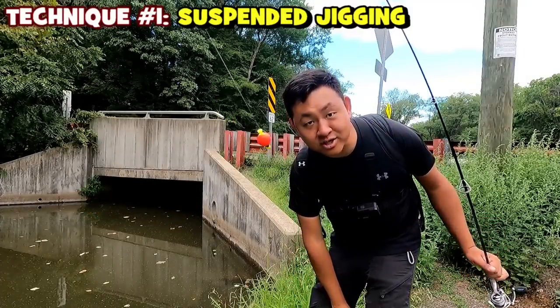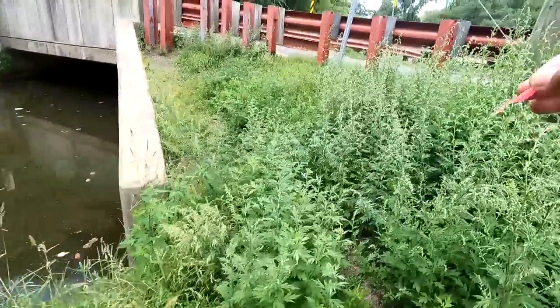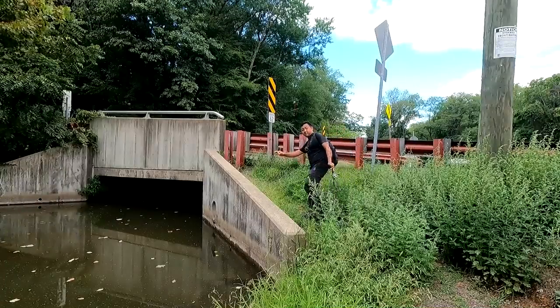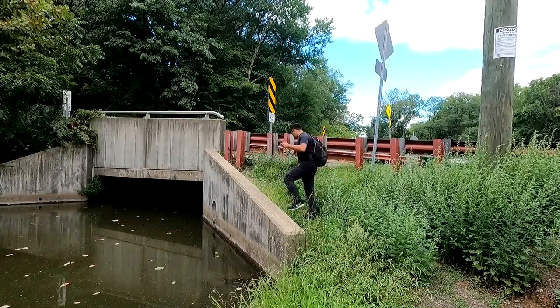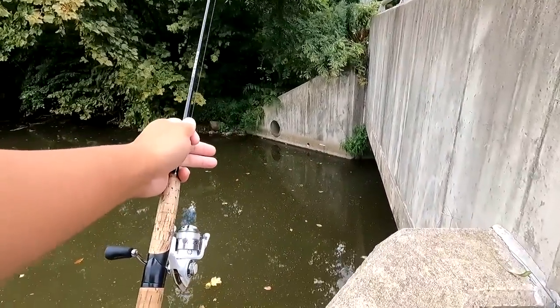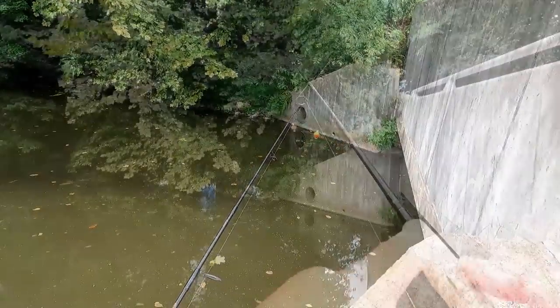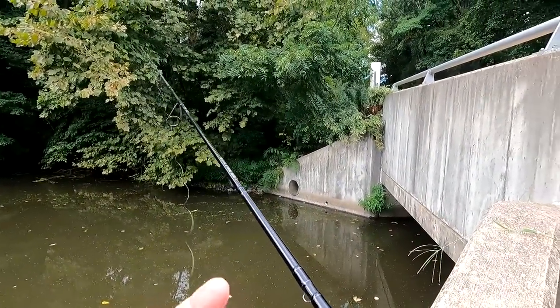With one of my favorite techniques, just suspended jigging. I'm gonna walk a little bit over here and check how much line I actually have under my float. We just gotta give a few casts right around this area, which is the area where I really have the crappie. Let's see if there's any crappie around here.